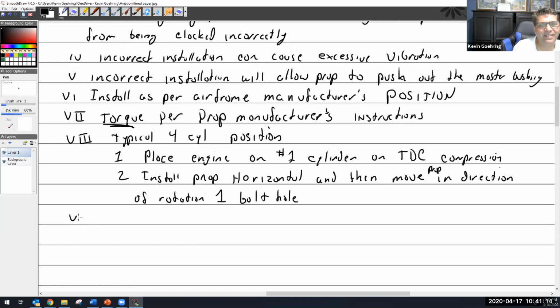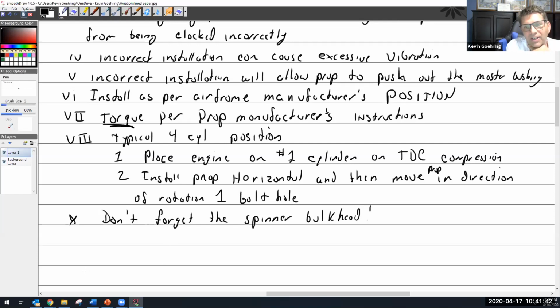Oh yeah. Oops, that'd be 10 now, 10. Don't forget. I'm going to try and spell it so you can read it. Don't forget the spinner bulkhead. And I write that because oftentimes the spinner bulkhead goes on first, then the prop goes on next. And then sometimes the forward bulkhead goes on. And I've seen so many mechanics, they just get so excited to get the prop on, they get it torqued, they get it all safety wired.